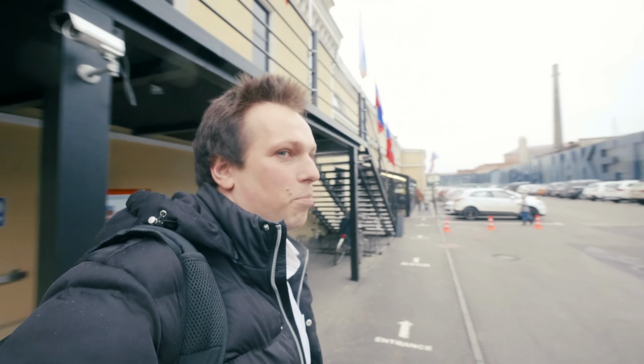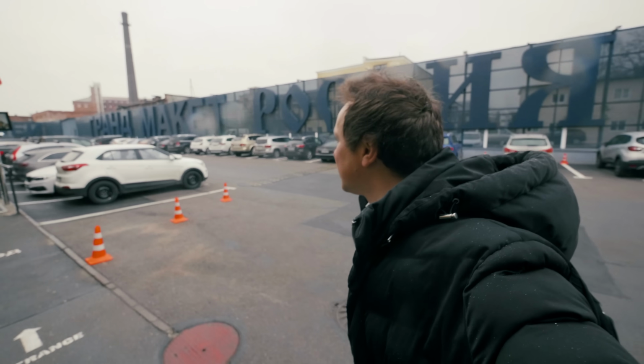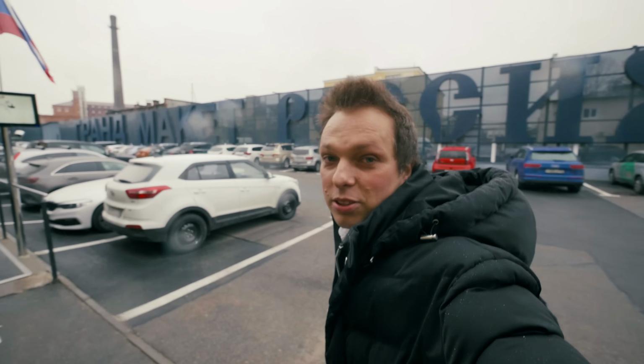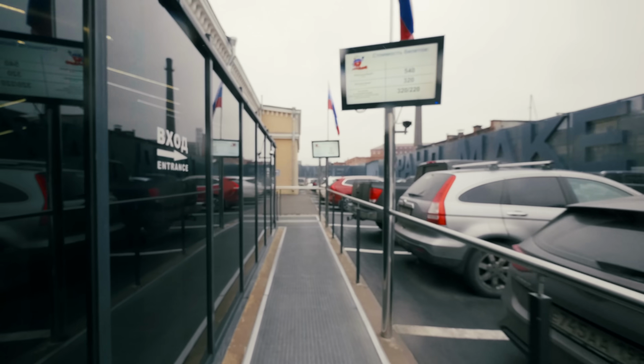Here is parking. Well, today it's Saturday, completely busy. However, not that busy on usual days. It's not free, but not that expensive. And also here is a free storage for carriages for kids. Let's get inside.